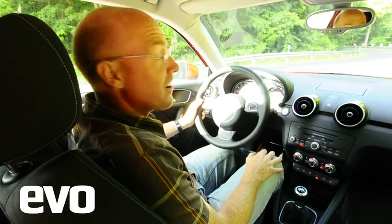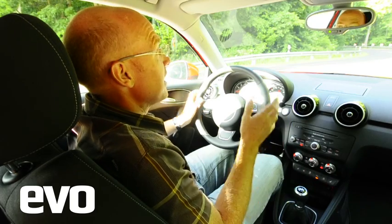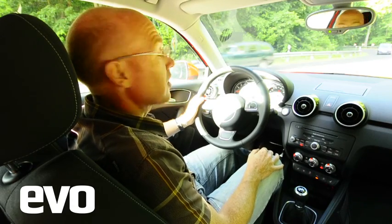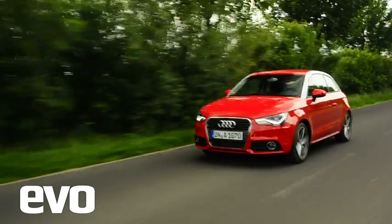Right, it's taken us pretty much all day to find a decent bit of road, but we've finally found one. It's in the trees, but it does at least have some bends on it, which are a rare commodity in this part of Germany by the looks of it. So we're going to go and have a drive up and down in the A1, see what we think of it, see how it handles.